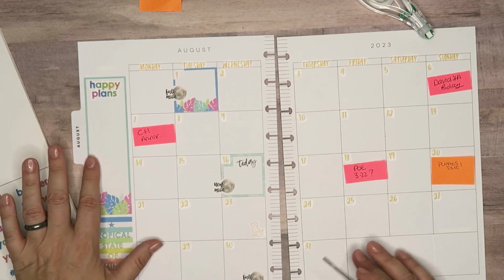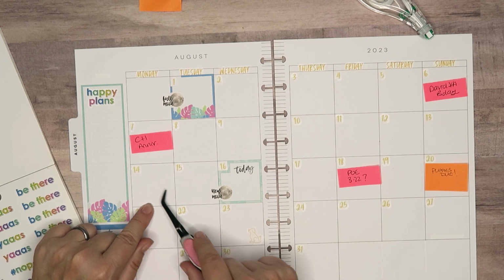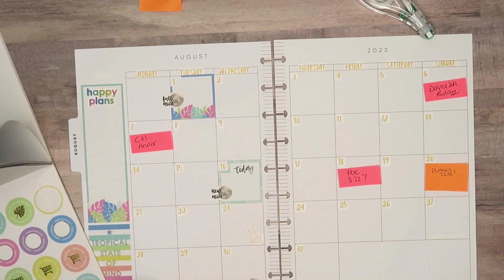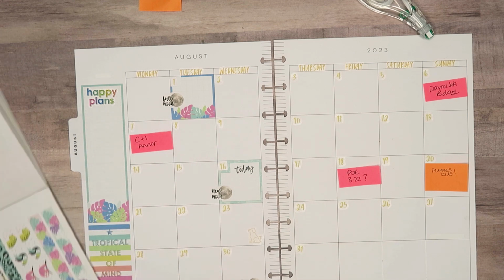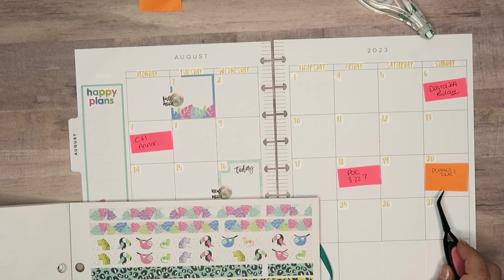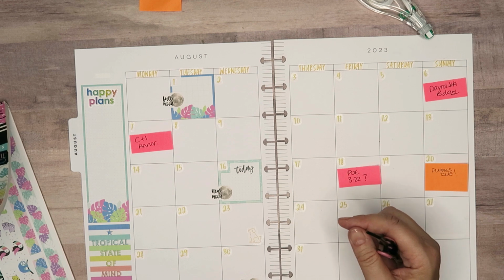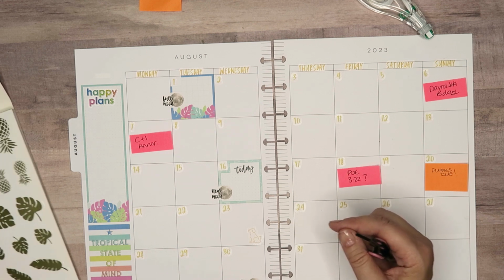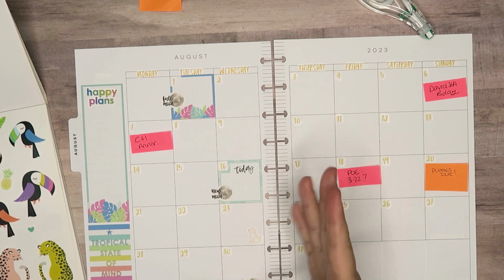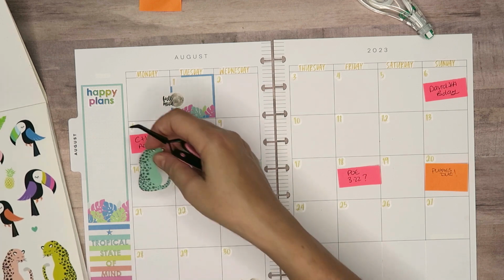Yes. And then, so like I said, my husband is probably going to be on a work trip the week of the 14th. If he is, I will put on some washi here and then just put a small box in or something. I don't know yet if he is or not. We will see. If he does, he will be booking it this weekend. So we shall see.